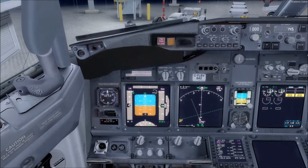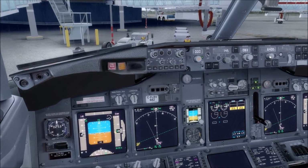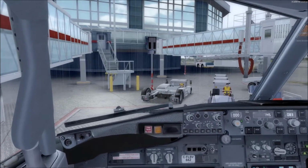And initial altitude as per the SID charts. Let's plug in 6,000 for now. That's what we're at, if I'm not mistaken. Vancouver being my home airport, I'd like to think I know, but I guess we'll find out in a sec.